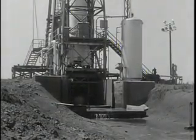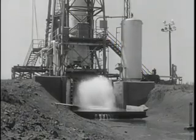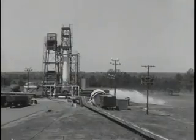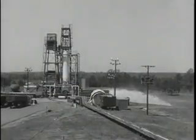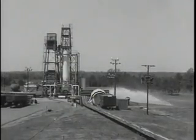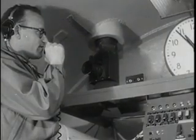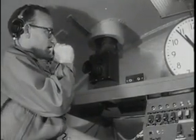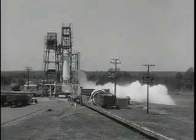A few seconds before firing, the water is turned on. 4,000 gallons a minute are required to cool the flame deflector of the test stand. 6, 5, 4, 3, 2, 1, blast!